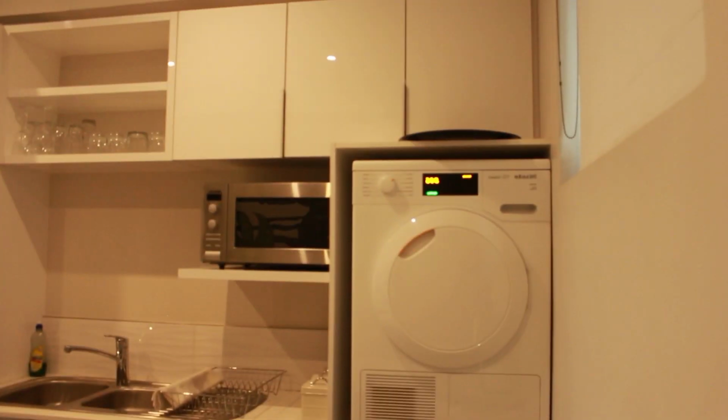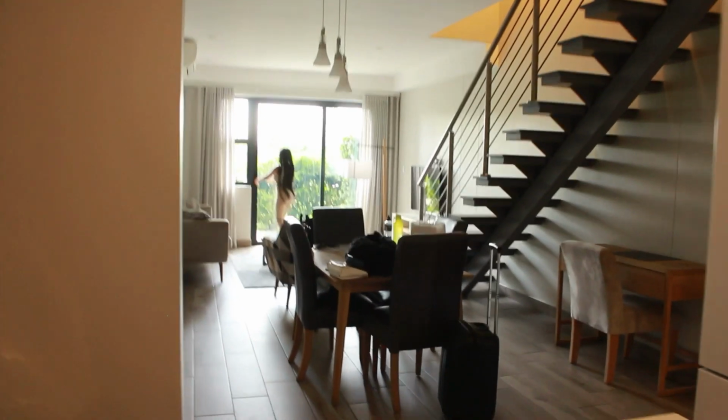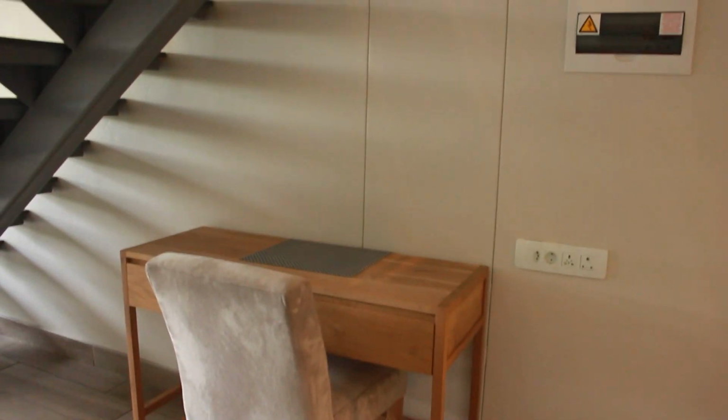Okay, so you enter, to your left, it's the kitchen. And then as you walk, you see the dining table. Our things are on there, so it's a mess. There's a little study area, or like a desk. And then to my left, there is a toilet. I think this is like a guest toilet. There's a little mirror. Anyways, come up, you can see the stairs.